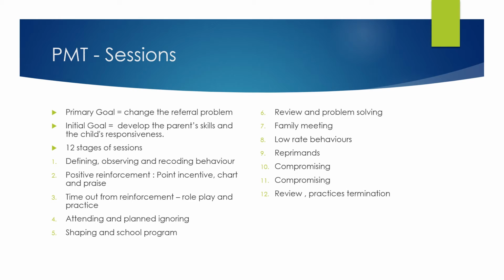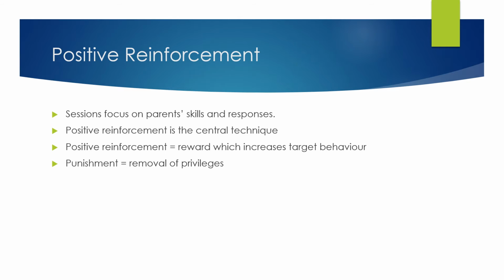The sessions are then broken down into 12 stages. The first of these is defining, observing and recording behaviour. In order to do this, the antecedents, stimuli, setting and contexts, behaviours and consequences must be understood in an in-depth and complex way. A systematic understanding of relationships enables the clinician to intervene. The sessions focus on the parent's skills and responses.